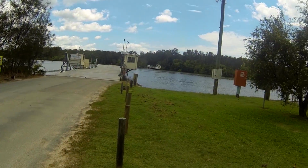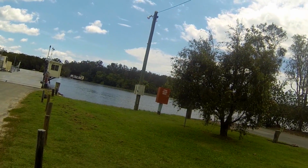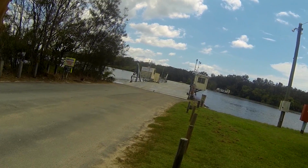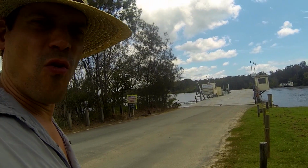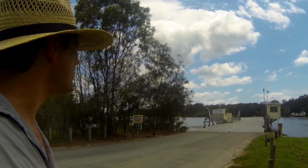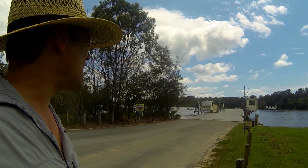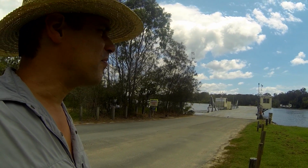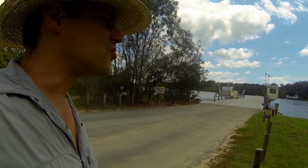From here, we're going to go across by ferry. There's a car ferry. It'll come back. Probably be about 20 minutes for us to get across. And then there is probably just about a quarter mile until we get to beach access. The other thing we have to do is wait for low tide, because when we're on the beach, it's got to be low tide before we start driving on the beach.